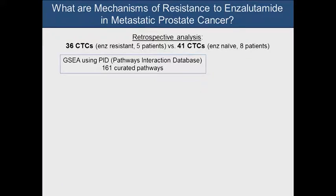We then looked at the clinical question of what are potential mechanisms of resistance to enzalutamide, this potent anti-androgen, in metastatic prostate cancer. And to do this, we performed a retrospective analysis of the data we had at hand, which included 36 CTCs from patients with enzalutamide resistance and 41 CTCs from patients who are naive to enzalutamide.